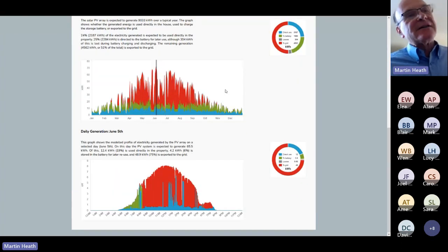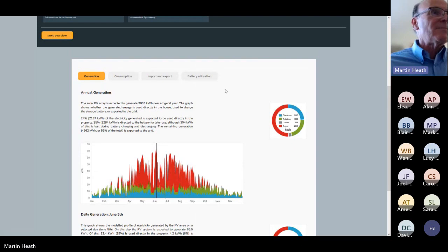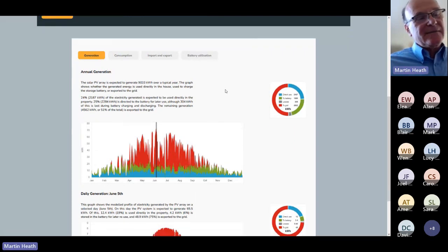Yeah, that one there. All right, so this is that case study we were talking about. Basically, this is a 10 kilowatt system on a roof with 6,000 kilowatt hours annual consumption. This is a simulation model, so in this particular case it's not real data, but it's a simulation of how much solar would be generated, how much energy would be consumed, and how much energy would come to and from the grid.